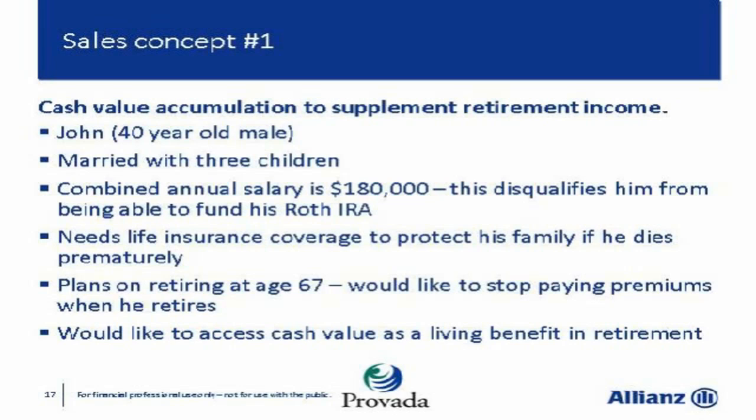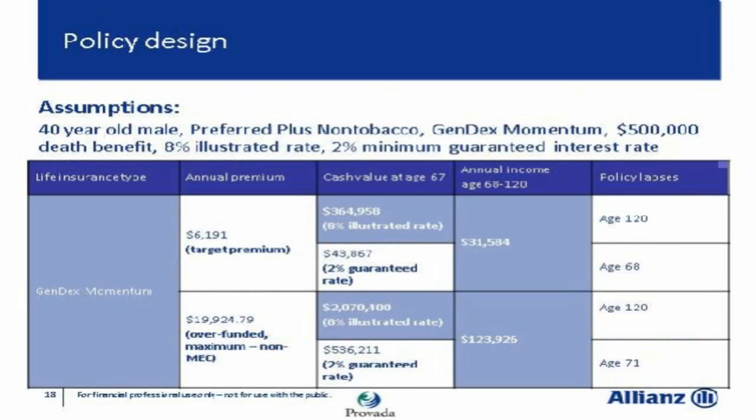It's all relative to what a client can afford, and that's probably a good rule of thumb when it comes to most financial pieces, but again, it's all relative to what the client can afford. So again, the common need: the life insurance to protect his family should he die prematurely. We're going to fund it for about 27, 28 years. He's going to retire at age 67, so he wants to stop paying premiums at his retirement age, which is very common for indexed UL, and then wants to access the cash as his tax-free income in retirement.